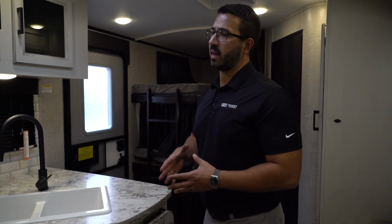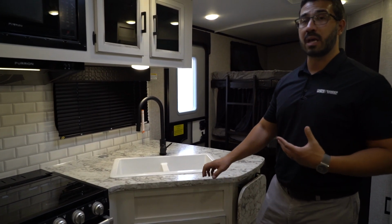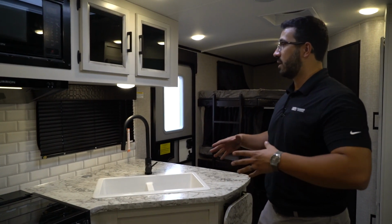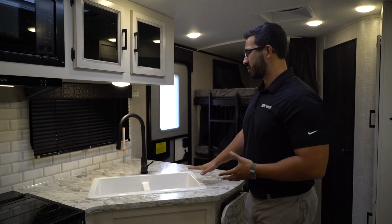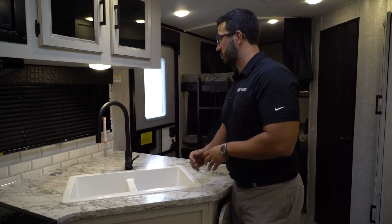If there is one thing that I have to give a negative to on the Whitehawk, something I wish they would change is, they used to use a T-mold countertop. A lot of manufacturers are starting to go to a thermoformed or a solid surface, and I'd like to see that. In a higher end travel trailer like this, I would like to see a little bit higher countertop, so we can get an undermount sink, things like that. But again, that's the only negative I have against this. Everything else is just absolutely gorgeous.